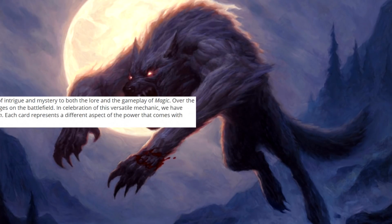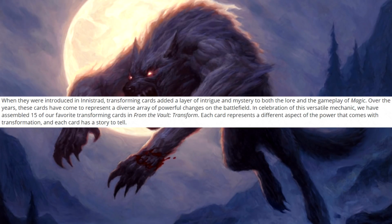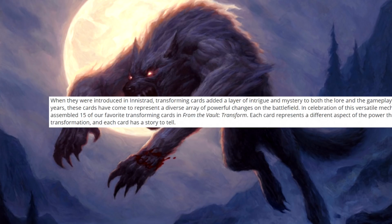So we've covered powerful and well-known cards in constructed formats and Commander, which just leaves the last part of that quote. Each card represents a different aspect of the power that comes with transformation, and each card has a story to tell. This has to mean that they're going to include transform cards that made a significant lore impact, represented a pivotal moment in the story of Magic, design of Magic, something. So we're going to try to figure out what the heck that means.